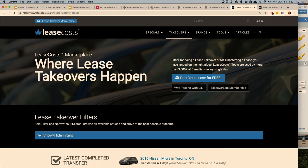To make things simpler, this page you're seeing right now is the front of our lease takeover marketplace. That's how the public and our customers know it. Basically, it targets two types of customers. One is the owner of a vehicle who needs to get out of their lease, and the other is the person who is looking to lease a car, but not with a dealership. They can see it either from a used car perspective or from a leasing perspective. So this page welcomes a huge stream of our customers.